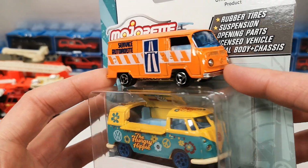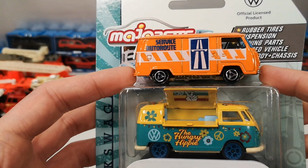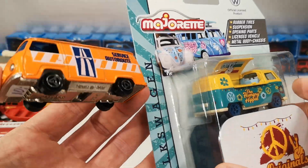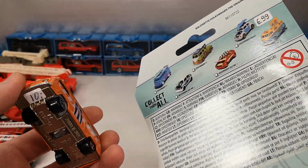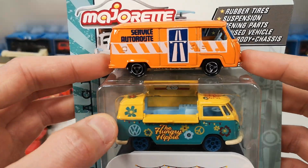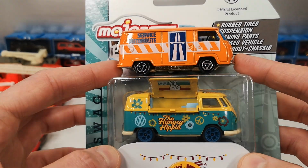For some reason, it just appealed more to me, and I was even willing to pay more than what this was selling for, even though it has fewer features, but of course it's much older. This was $6.99, so I paid €3 more, but I have something nice and vintage and realistic looking, and yeah, I don't know.